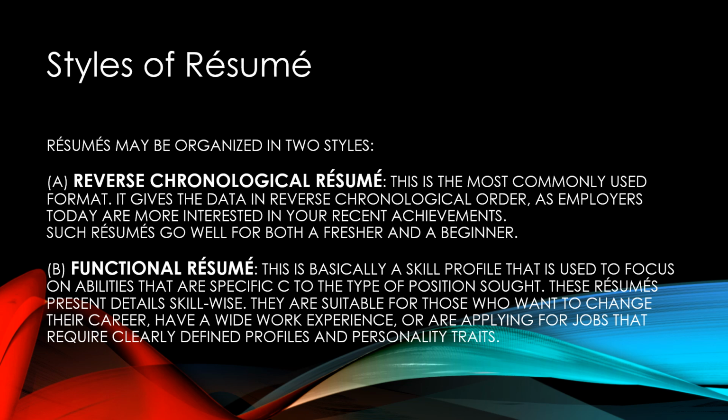These resumes present details skill-wise. They are suitable for those who want to change their career, have a wide work experience, or are applying for jobs that require clearly defined profiles and personality traits.